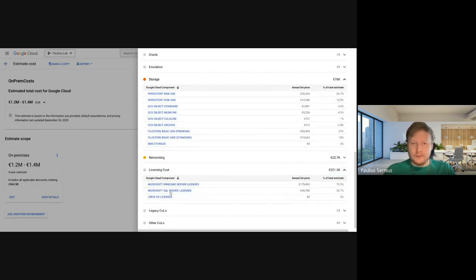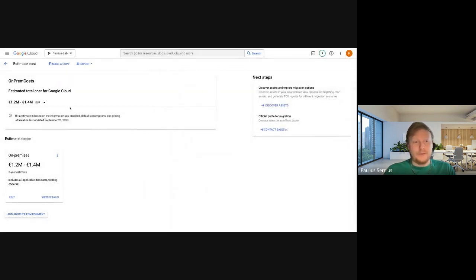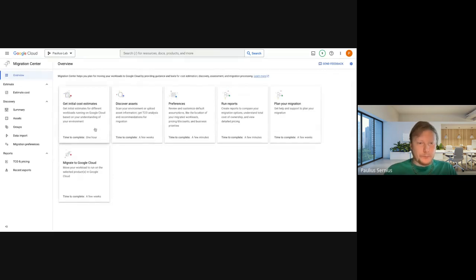So let's say if you want to see the licenses as well, all the cost breakdowns are actually here. So it's very, very interesting. And it's just on the fly, and it took me, what, 5 minutes to create this, as long as you know the values. Now we're going to explore the alternative way. So this one is actually a little bit different.